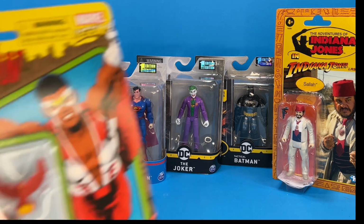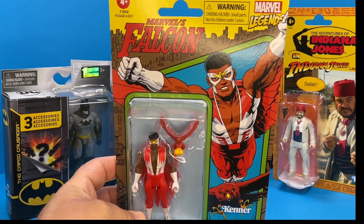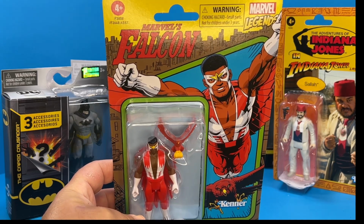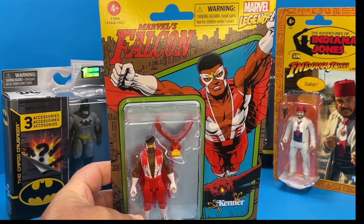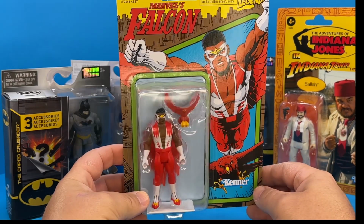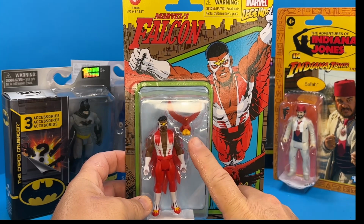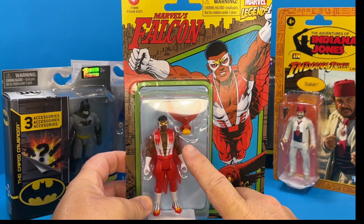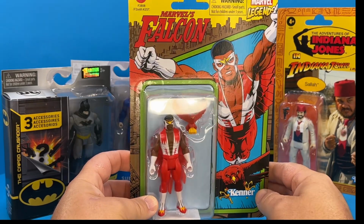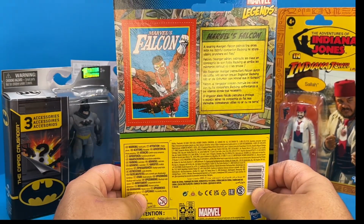But recently, my dollar store was carrying these Marvel Legend Kenner style figures. They have 5 points of articulation. They don't really come with a lot of accessories. Also, this Falcon does come with a bird. I thought these were really great, and I started collecting them.